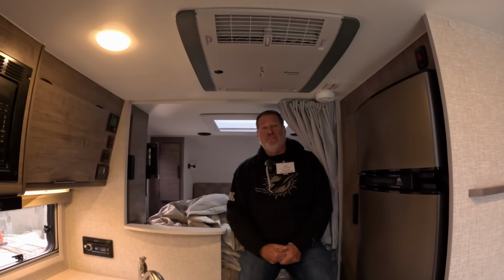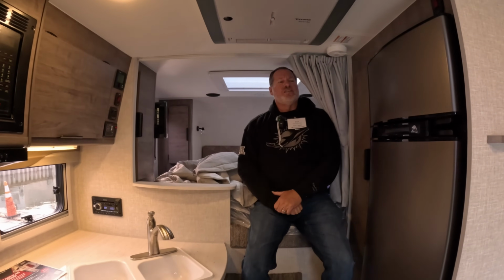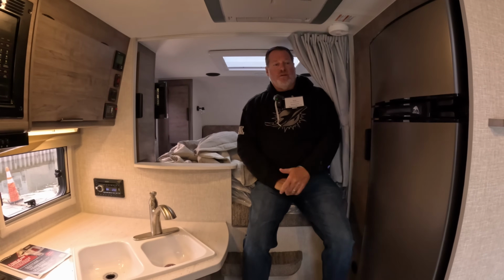Overall, I think this is kind of a step up from the ones we've seen before, but it's larger too. Remember, you're going to need a more substantial vehicle to carry this around, and the price is a little higher. But other than that, it's got everything you could possibly need. The bathroom's a little tight for us, the shower's a little tight for us. That would really be our only criticism.